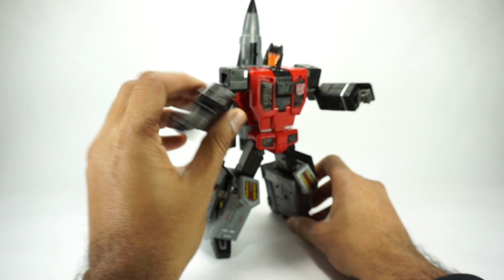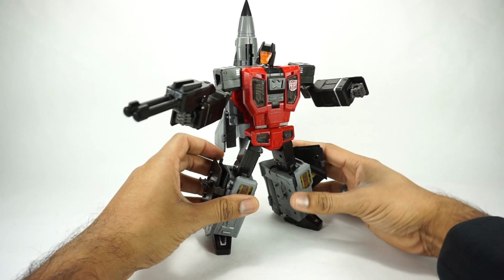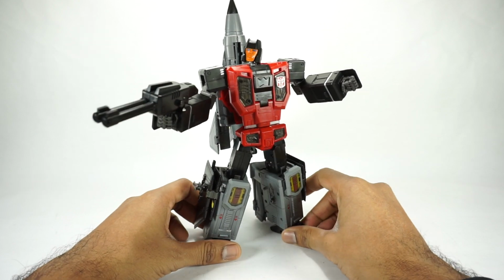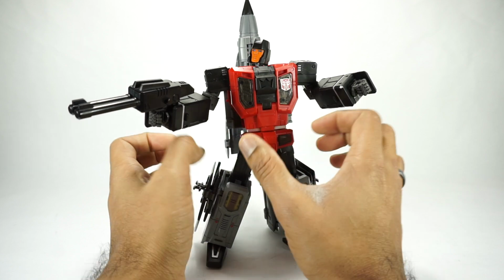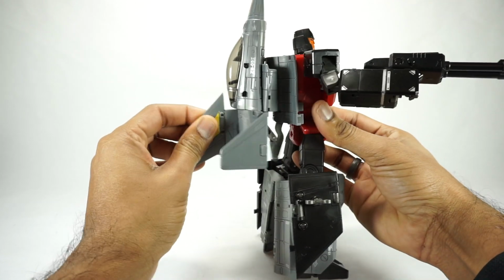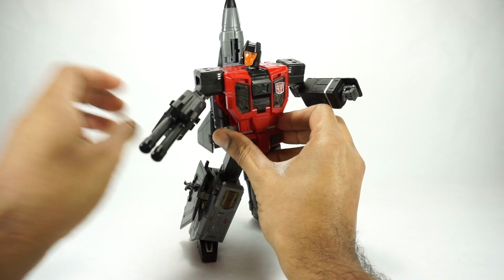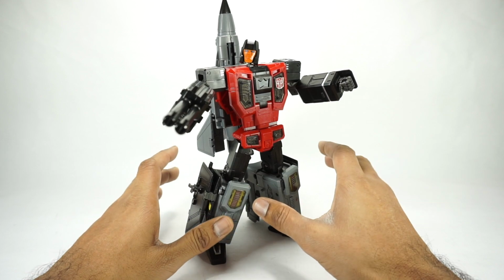You see that, and everything on it just kind of feels loose, this stuff all moves around. And in jet mode, it's probably even worse. A lot of the parts just sort of move on you, especially the tail fin, and it doesn't feel solid, and that's why I put this at number 3 as an individual figure.